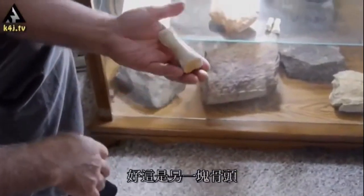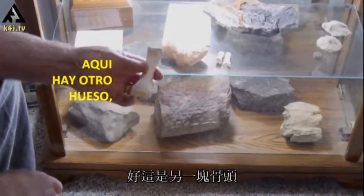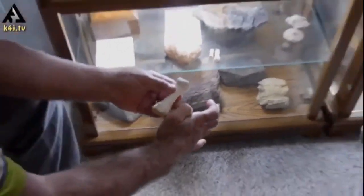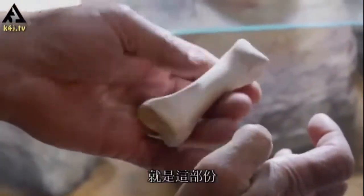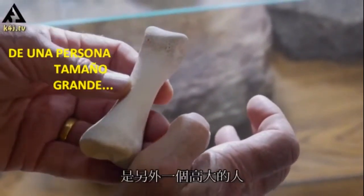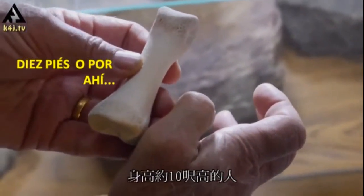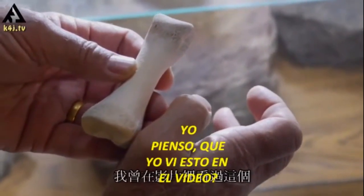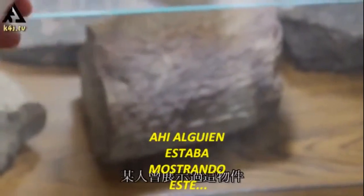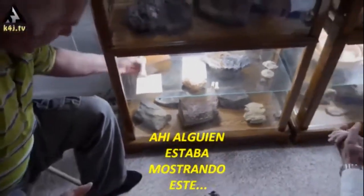Okay. All right. So here's another bone. Right here. Another large person. 10-footer maybe or something. I think I saw this in the video. That someone was showing this in.